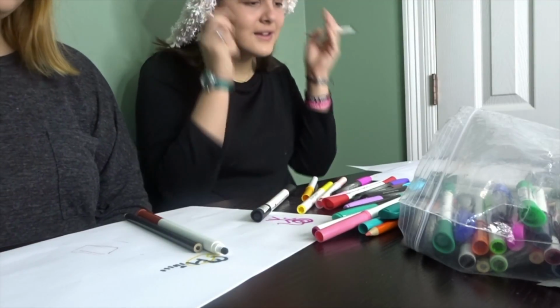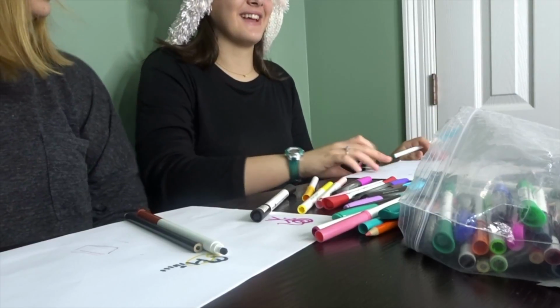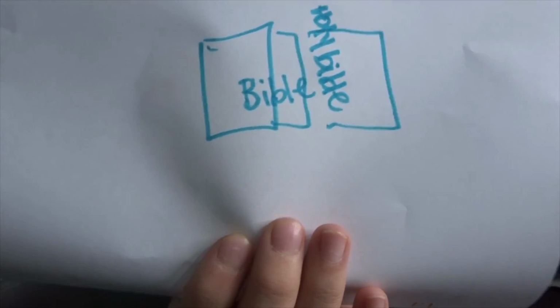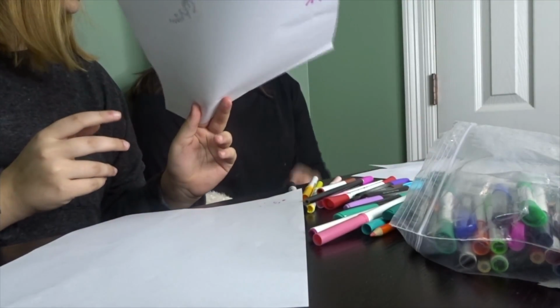Ready? Okay. So did you see what happened was I tried to do it on the bottom. And that did not turn out good. Did my marker look out? Wait, can you see it? Yeah, there's my book. So I'm gonna give this to you because look, my Holy Bible is supposed to be there. It's not there. It's not there.